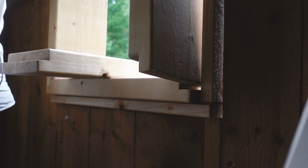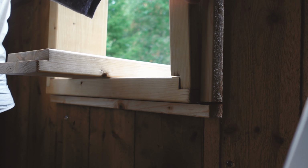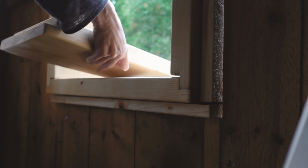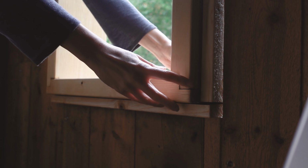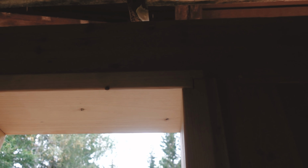I used the same timber that I used to make the ceiling joists, and it does need a little bit more work to make it airtight. I also haven't yet worked on the shutters themselves because that's not quite a priority while my parents are there.